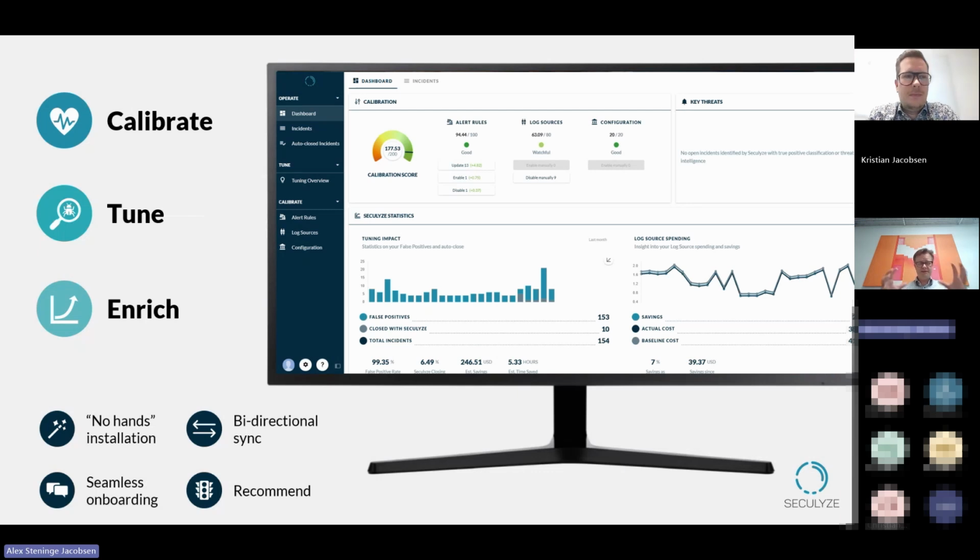The first feature is Calibrate. That's Kristian's brain transformed into software. We look continuously at whether you have the right alert rules, the right log sources, and the right configuration set up. You need to enable some alert rules, which are nice, but you also need to disable some alert rules that just make noise. It's sort of the consultant coming out and setting the system up or onboarding the customer on Sentinel, saying there are some things you need to enable and some things you definitely need to not enable.